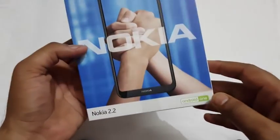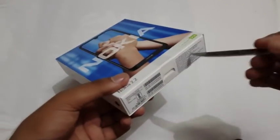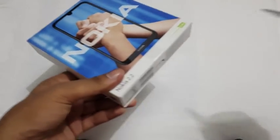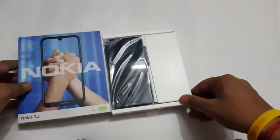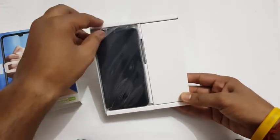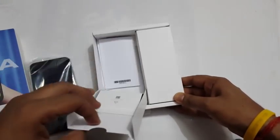So without wasting much time, let's just open the box and see what we get inside the box of the Nokia 2.2. I'll just open the seal from here and from here I'll unbox it. It's the box. So this is what you can see, how it is wrapped in plastic. I'll just keep it aside for a moment. What else do we get?